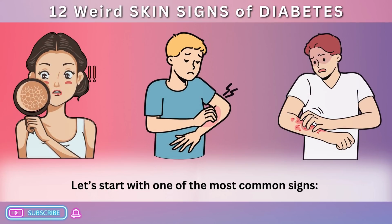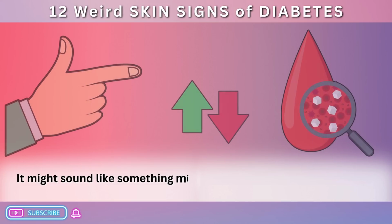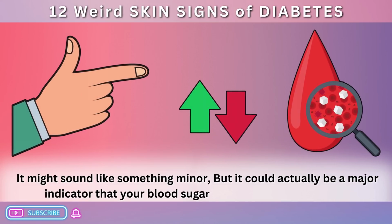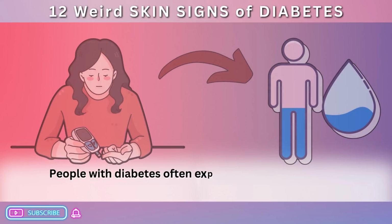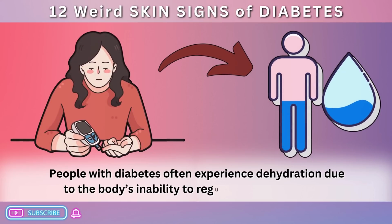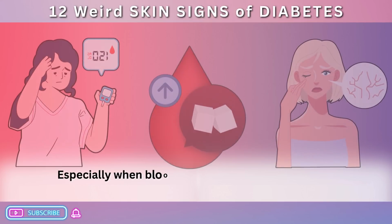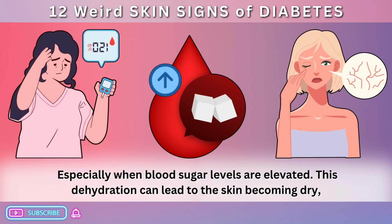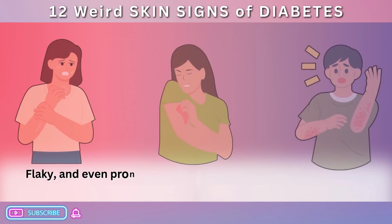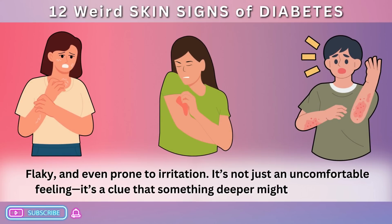Let's start with one of the most common signs: dry, itchy skin. It might sound like something minor, but it could actually be a major indicator that your blood sugar levels are out of balance. People with diabetes often experience dehydration due to the body's inability to regulate fluids properly, especially when blood sugar levels are elevated. This dehydration can lead to the skin becoming dry, flaky, and even prone to irritation. It's not just an uncomfortable feeling, it's a clue that something deeper might be going on.